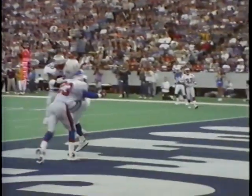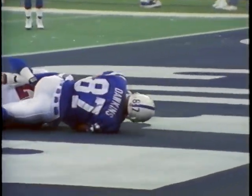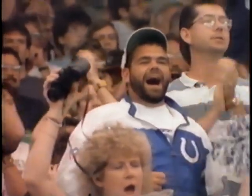Going to the end zone. Dawkins with a catch for the touchdown. Sean Dawkins with a leaping two-handed grab for the score.